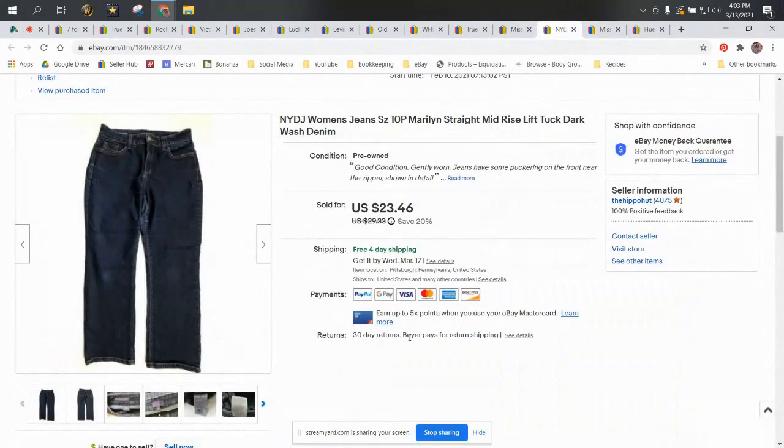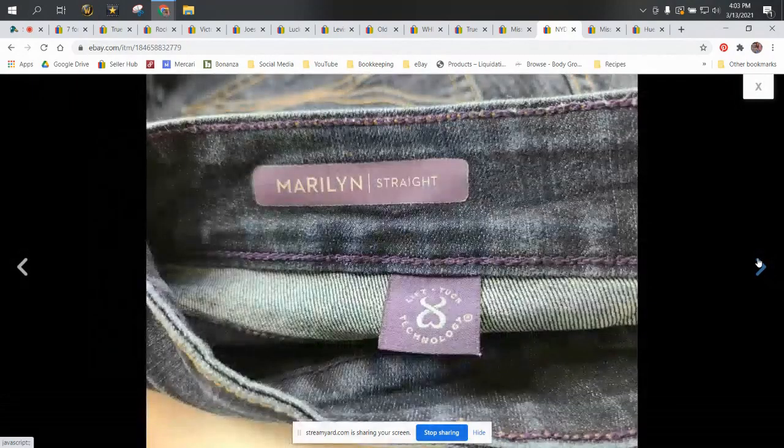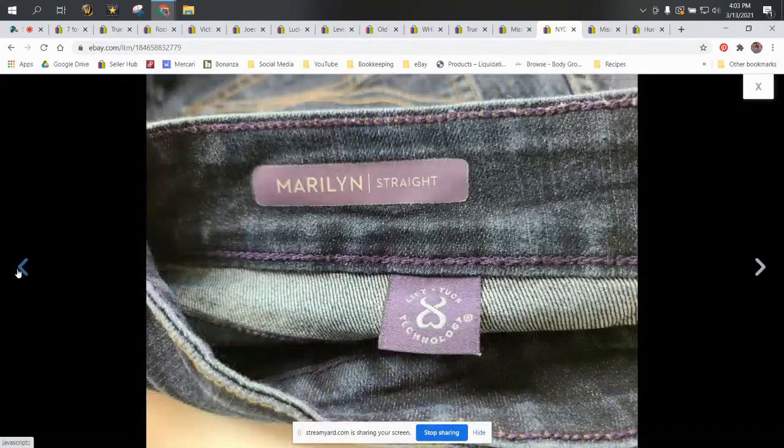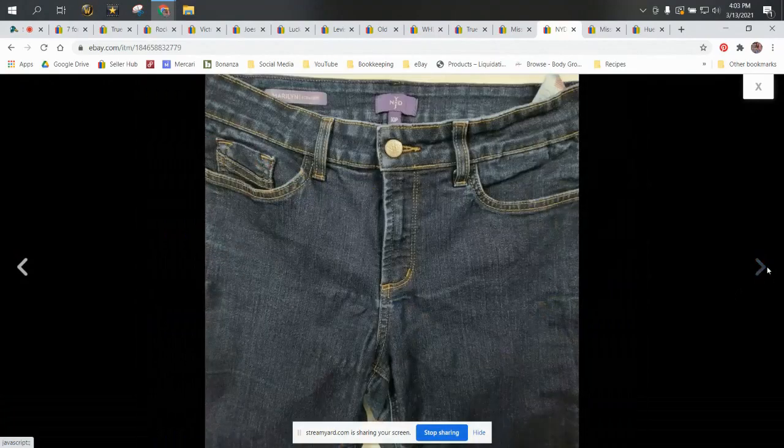Not Your Daughter's jeans. This is a solid bread and butter brand. Not Your Daughter's jeans has a following. There are a lot of women who wear this brand and like this brand. A lot of them have names like the Maryland Straight and other names, and women who wear those particular styles will look for them, particularly on eBay. They know what they like, they know the style they want, and they will search it out.